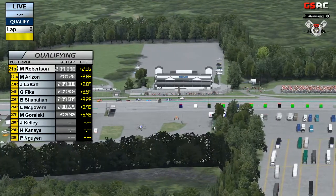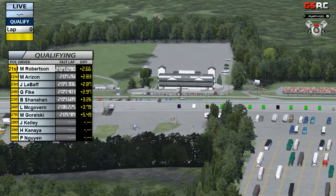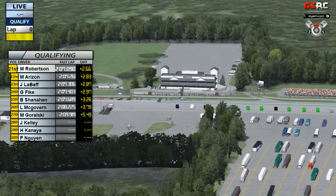22nd, Marcel Erzon. John LaBaff's in 23rd. Then George Fike in 24th. Brian Shanahan in 25th. Lee McGovern in 26th. Michael Gorelski in 27th, and then a few non-qualifiers, John Kelly, Hiro Kanaya, and Patrick Nguyen.